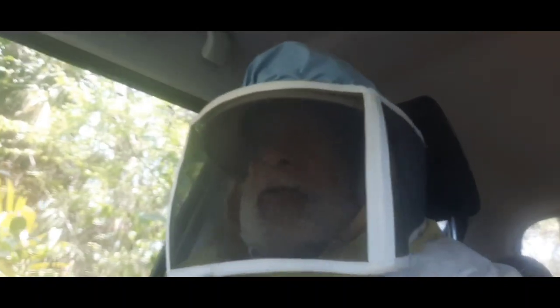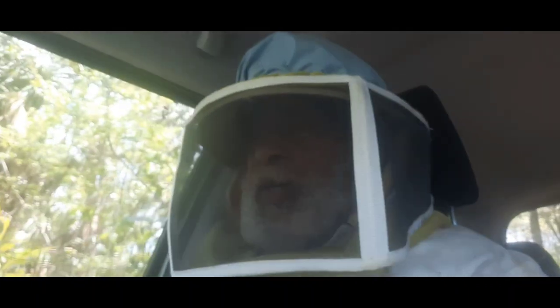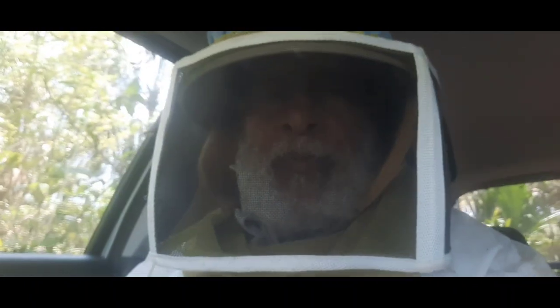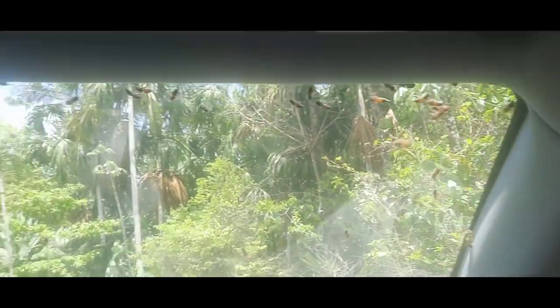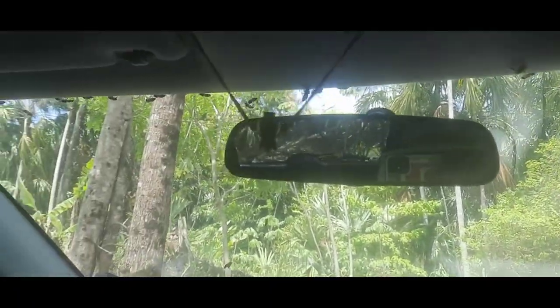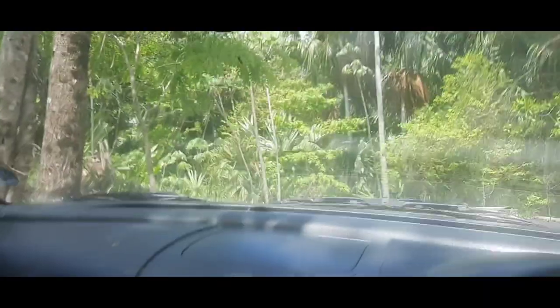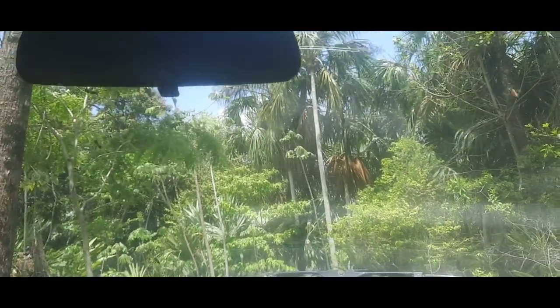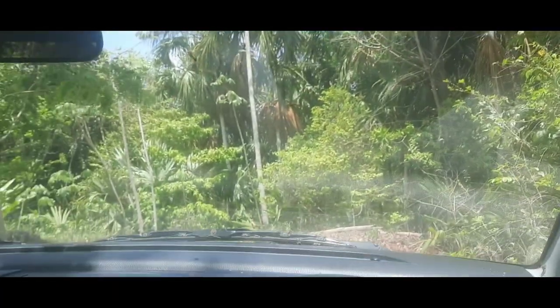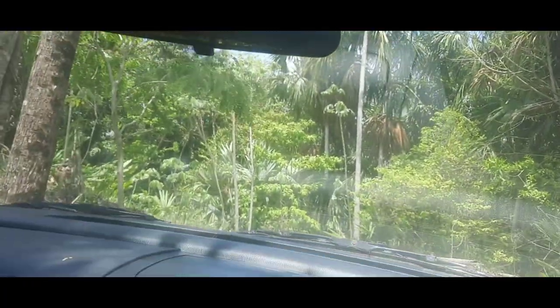Sometimes it can be a little task to keep up with the bees when they reach this strength. You see now, if you look right here in the car, there's a community car. Quite a lot of bees inside. Anyhow, if you're not a beekeeper, that's some good information for you. But if you are a beekeeper, there's nothing new.